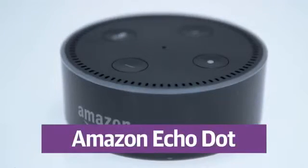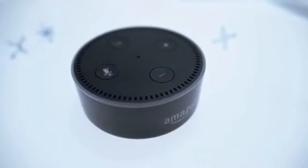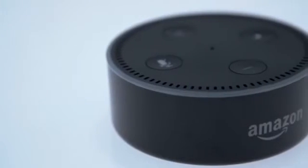As for other devices, we still really like Amazon's Echo Dot, which is now down to $50. It gives you full access to the company's Alexa assistant, and even though it's meant to be plugged into large speakers, it has a small speaker of its own to respond to your questions.